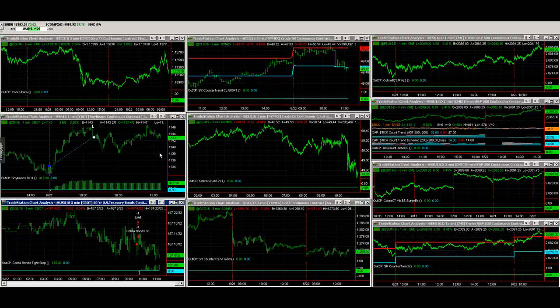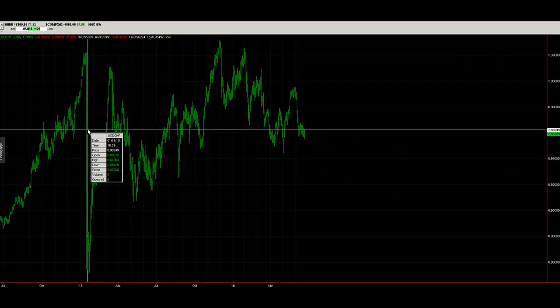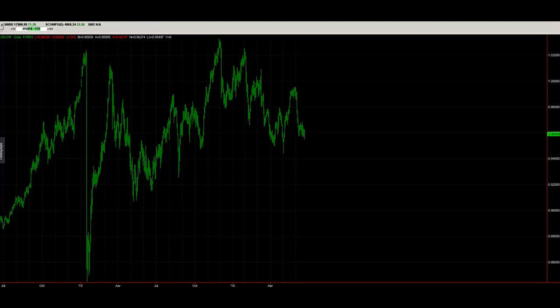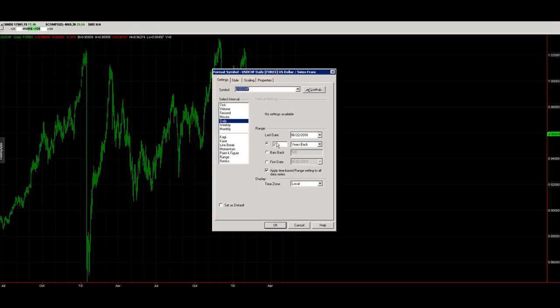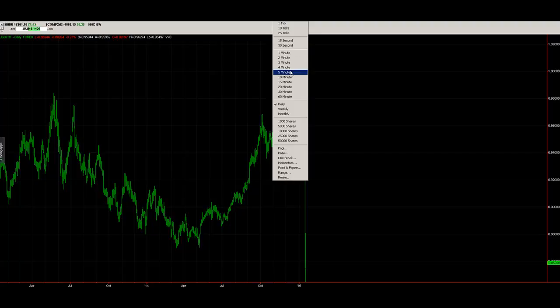I want to pull up a chart of the Swiss Franc and show you something. Here is a chart of the Swiss Franc, and back on January the 15th of last year, 2015, a big, huge move on this daily chart. And I want to show you what that looks like intraday, and so I'm going to format that symbol to show that the last day is January 15th, 2015. And I want to show it on 5-minute charts.